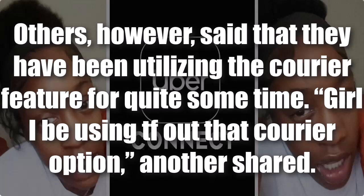However, others said that they have been utilizing the courier feature for quite some time. "Girl, I'd be using the F out of that courier option," another shared. Okay, well, maybe, hey, you know what? If there are drivers that are willing to do it, who am I to argue, right? Make sure you're protecting yourself. There have been a lot of horror stories on this subject.